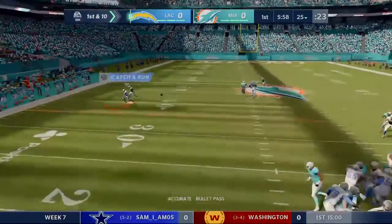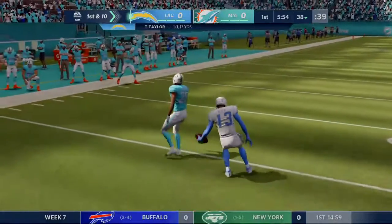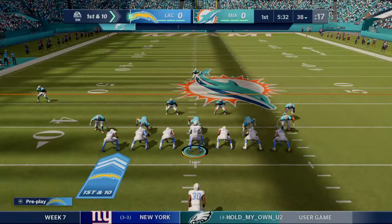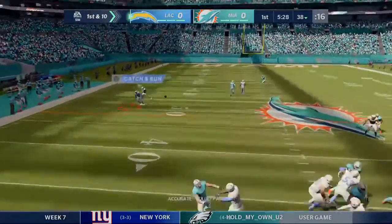First down, it's Taylor. And this is caught. First catch for Keenan Allen, and he's taken down but able to slip across the 35. 13 yards on the game's opening play. So here's a 1st and 10 at the 38.